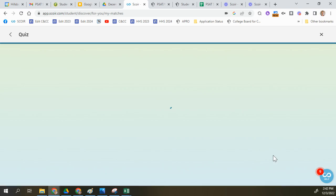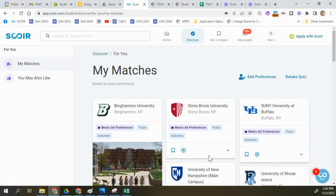And then I can find my matches. So now it's going to go ahead and compute some of those. It's super easy to save any schools that you're interested in right to your profile. Right from here, you can just click on these schools to add them to your colleges list.